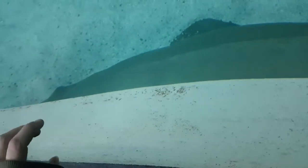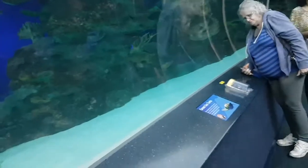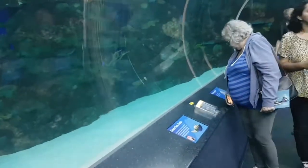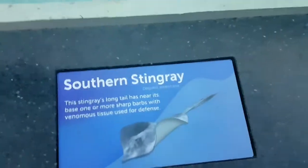Hi, Sharky. I didn't even know he was there. He's like hiding. Look at all the fish. Any more fish? Southern stingray. They have stingrays in here. There's another shark.